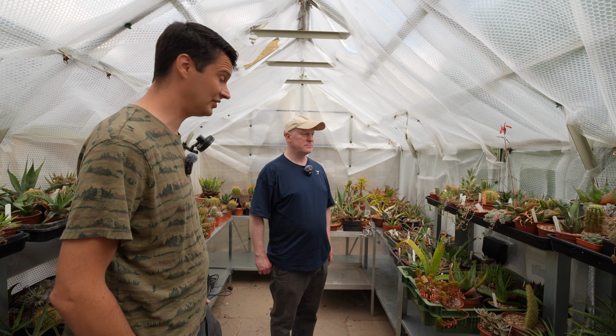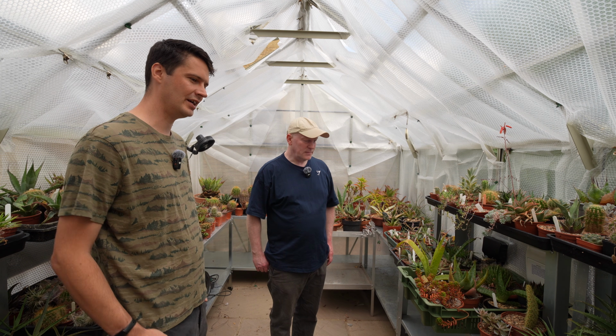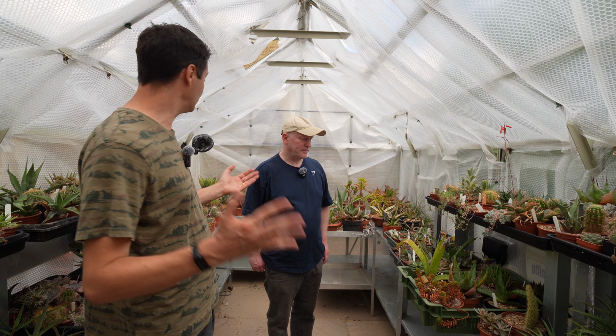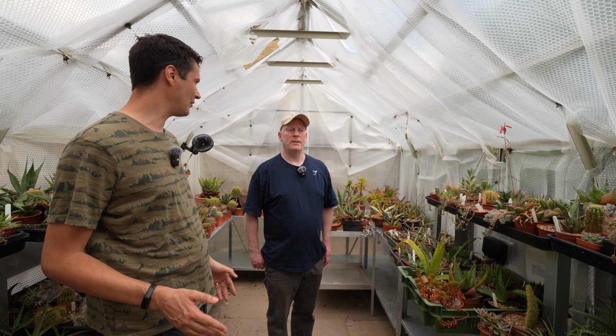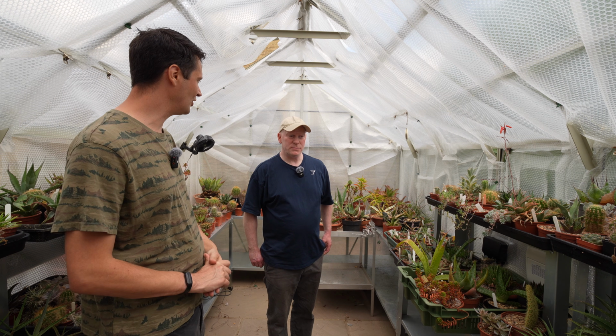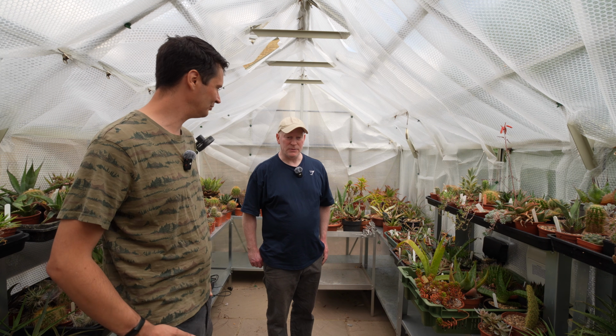Excellent. I mean, that's exciting to see how they develop and grow outside. Yeah, absolutely. So it's been great to look at this space. Obviously, this greenhouse was up the garden. Should we have a look at that area of the garden and the plans for the future? Yeah, absolutely. Brilliant.